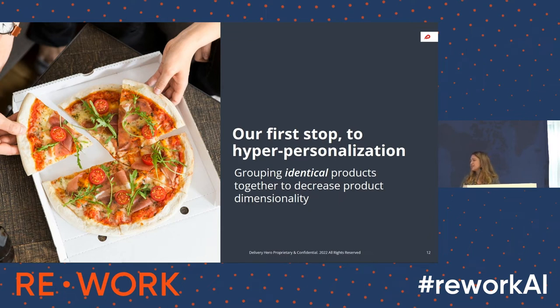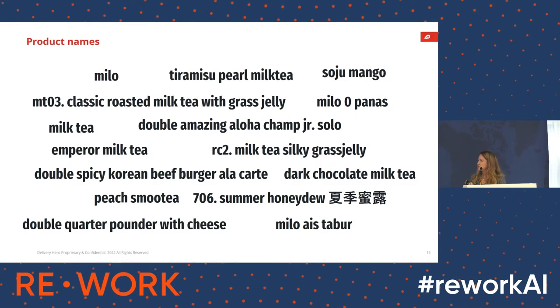Grouping identical products, or how we define dish normalization, grouping identical products together to decrease product dimensionality. This is a small sample of our Singaporean data, and you can see already here we have a mixture of English and Chinese, and we have a lot of different dishes. I want to emphasize that it's really important to notice that restaurant dish names are not the same as recipe dishes. Whatever you find or Google on recipe databases, you will never be able to match to product names, because restaurants want to have unique product names. They want to be creative. They want to have fantasy names.